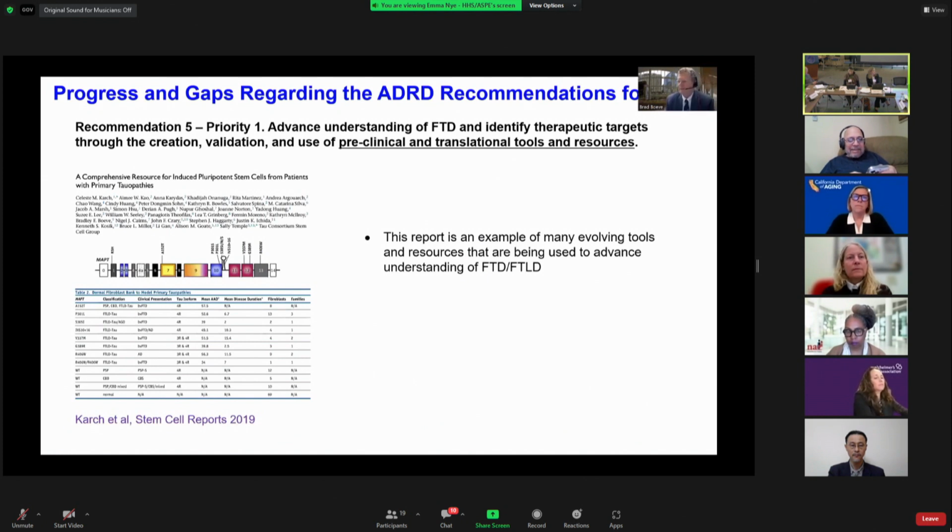Recommendation 5, this relates to preclinical and translational tools and resources. There are many that are being built. This is just one example of a comprehensive resource of induced pluripotent stem cells from patients with primary tauopathies. And so anyone interested in accessing these samples, this is a key report, but there are other resources that can be found in various websites.